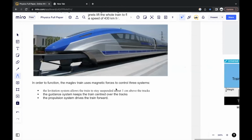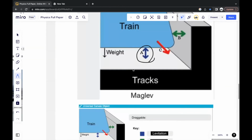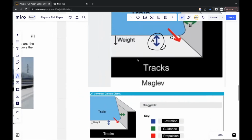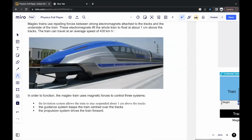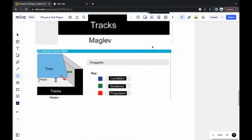Levitation system allows the train to stay suspended, so it must be this one. And propulsion system allows the train to move forward, so it has to be a backward force for the train to move forward. And finally, the only one left really is the guidance system that keeps the train centered over the track. So you can see it's maintaining that space here. Just process of elimination can help you determine which goes where.